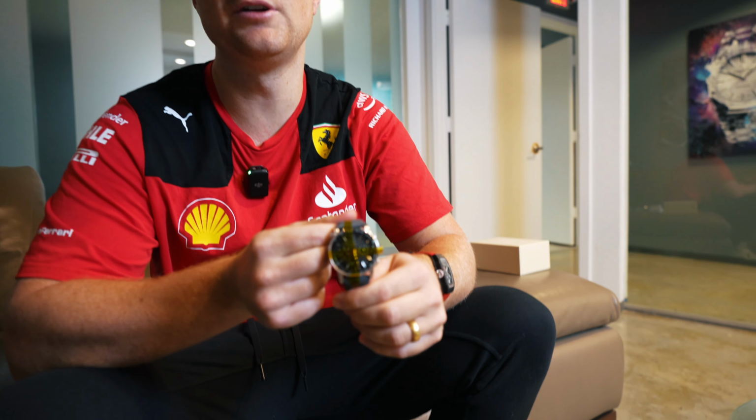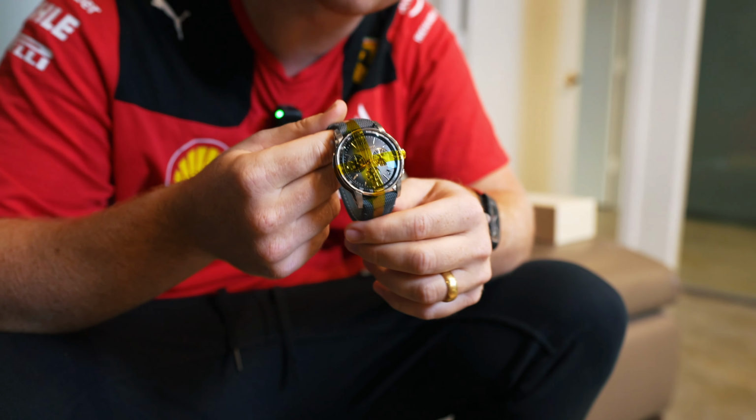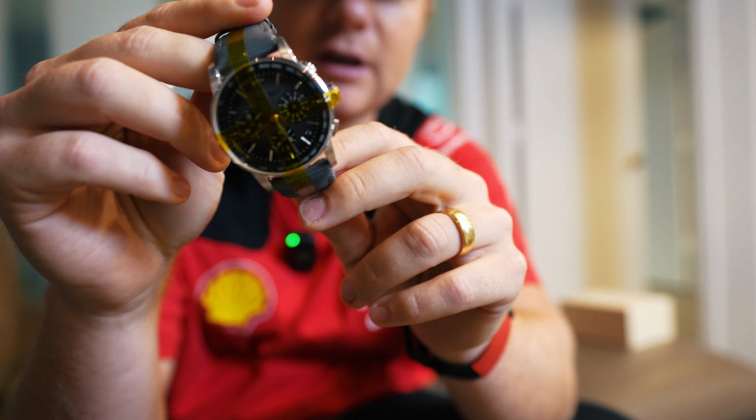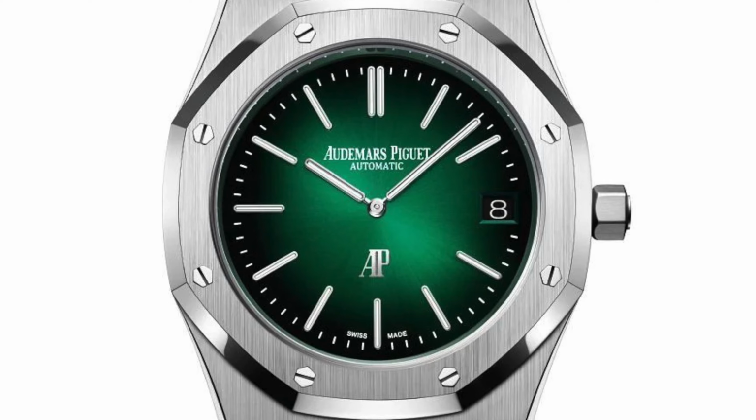It's 42 millimeter, pretty big. I think for a dress watch, you kind of want things around 40 millimeter. This also has the fumé dial. This dial is sick. Fumé dial is one of my favorites on the market. It basically is a lighter color and then it disperses to a darker color around the edges.